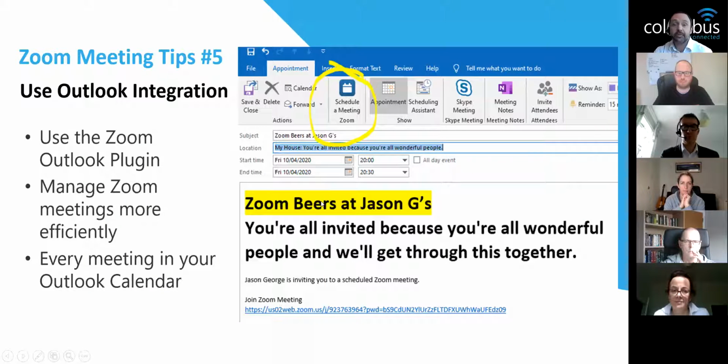Zoom meeting tips number 5. I think use the Zoom Outlook plugin. Actually, if you use the plugin, you don't actually need to use the Zoom desktop client or the Zoom web portal at all. You can actually schedule your meetings, link to the meetings by using the Outlook plugin. It's a fantastic little plugin. You can download it from downloads at Zoom and also from the web portal itself.